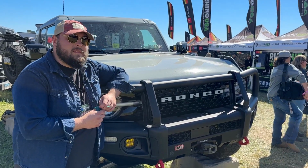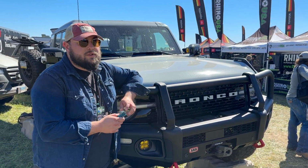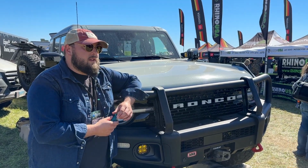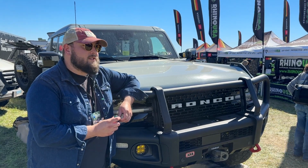But yeah, I hope you guys enjoyed. If you missed the expo, it gives you a little taste of what it's all about. And if you're into overlanding or new to it, this is a great event to see all the products out there, see what everyone's doing for their builds. It's cool to see everyone has different needs, everyone has different setups. It's just super cool to see what everyone else is doing out there.